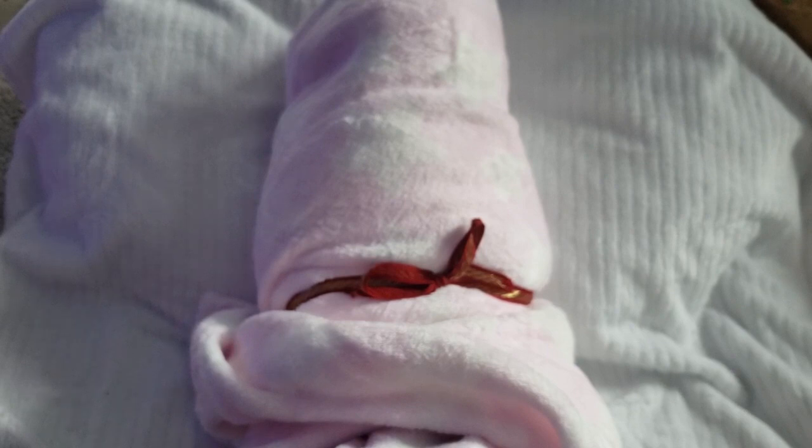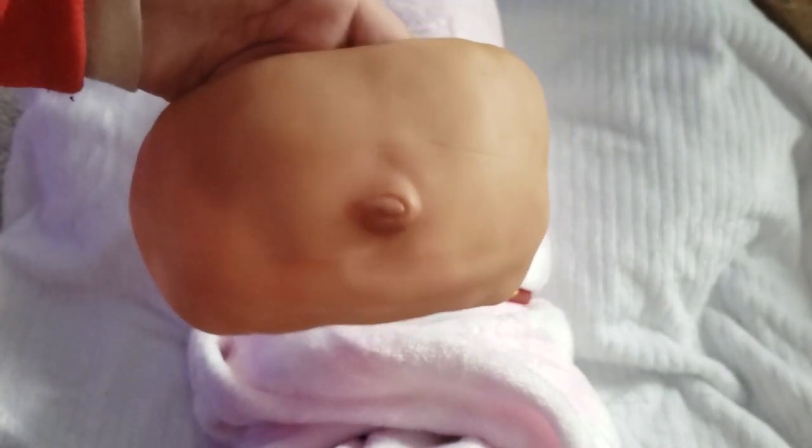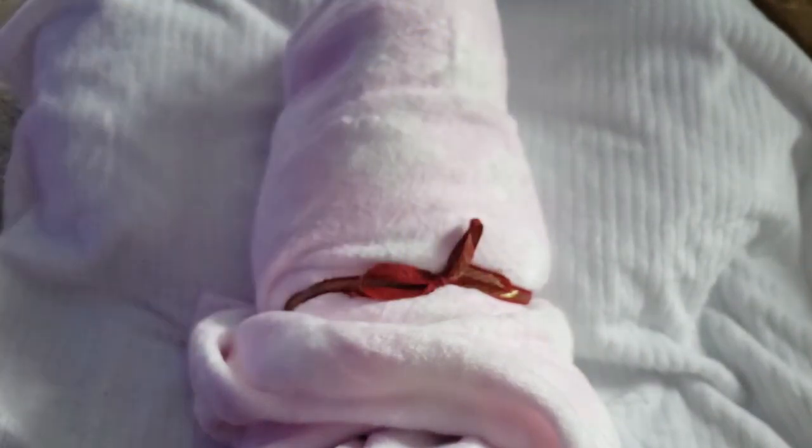I love, love, love this kit. And I always envisioned her with Nikki's style painting. I knew right when I bought the kit I wanted to send her to Nikki, and I'm so happy that that actually happened, and I'm just so happy with how she came out. So, here's her belly plate. Super duper cute.